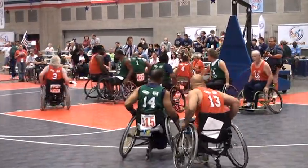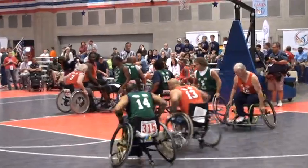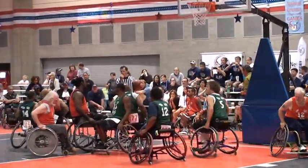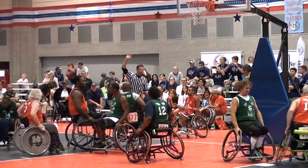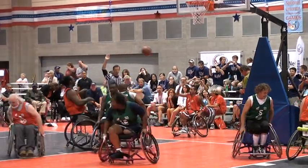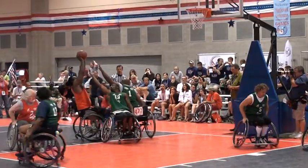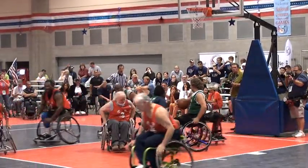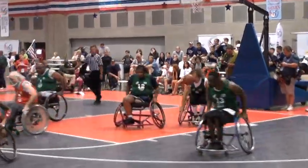8-point lead for the green team, 22-14. Red team still looking for their first points of the second half. They go quickly inside to Pone. Outside the key, puts it up, goes glass, but it doesn't go. He's gonna wish he had that one back.